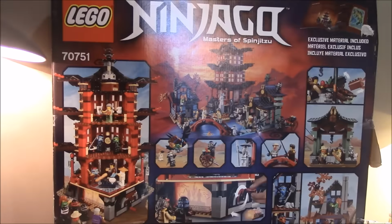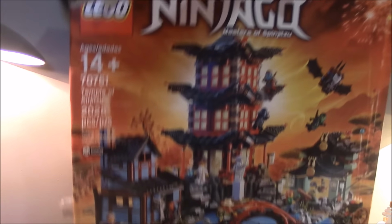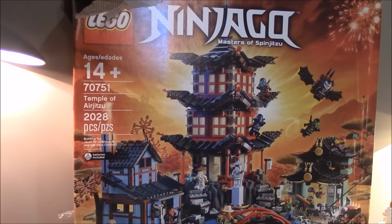I am already building this. And so yeah, I'm going to finish building this, and I will get back to you when it's done.